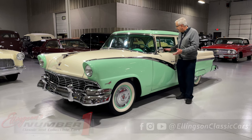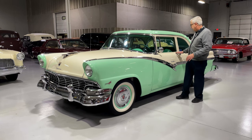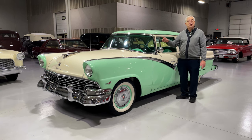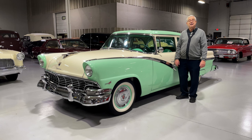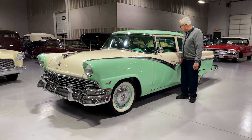So, 1955, it's the Club Sedan. It's not the hardtop version. You do have a window pillar right here. Did you notice in the pictures that it has green tinted glass all the way around? That's probably a nice thing if you're in a warmer climate, because it'll keep the car a little cooler on the inside.